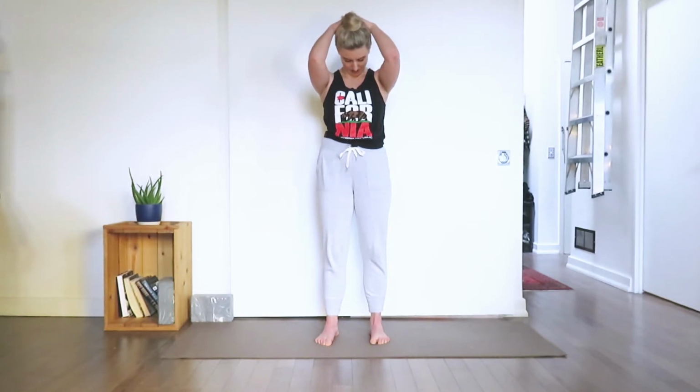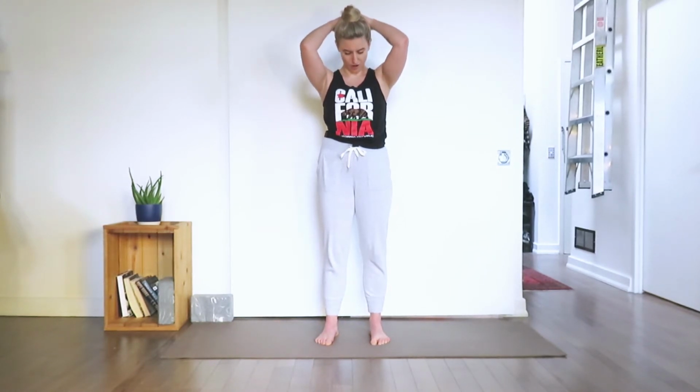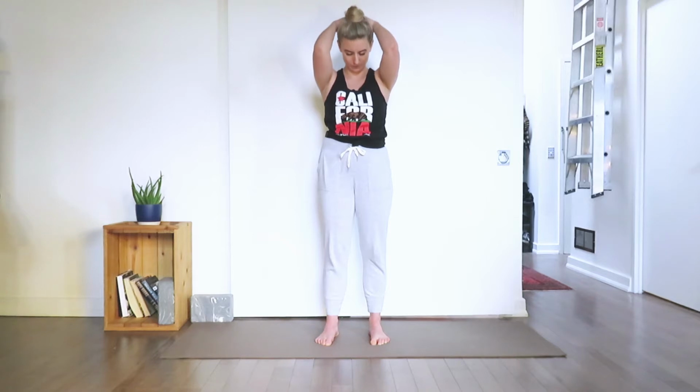Keep grounding into the feet. As you inhale, lift the chin away from the chest. Bring the chin all the way up towards the ceiling. Open up the elbows nice and wide. Even slightly lean back with the torso. Exhale, dropping the chin back down towards the chest. Draw the elbows in.